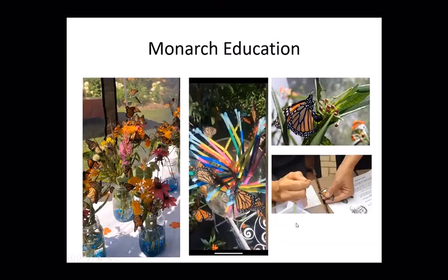Okay, this slide shows different monarch education programs that I do. I set up hand feeding tents. This first picture is of monarchs nectaring on wildflowers, the native flowers. The second one shows hand feeding straws with Q-tips dipped in Gatorade. You can pick up the butterfly at the end of this hand feeding stick and really get a chance to see it up close without handling the butterfly itself.